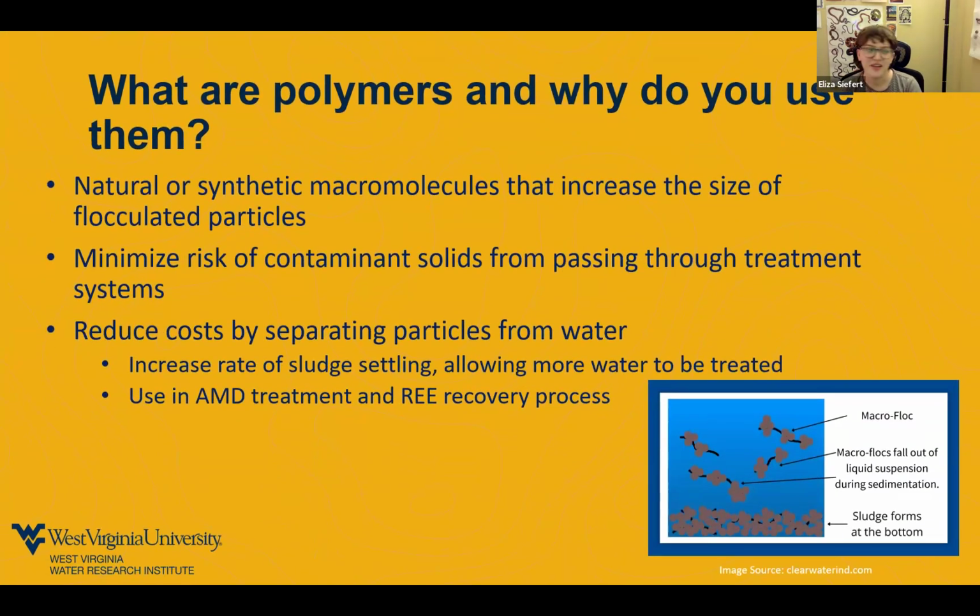Okay, final little FAQ. So what are polymers and why do we use them? Overall, polymers are natural or synthetic macromolecules that increase the size of flocculated particles. The easiest way to think about this is you add floc into water treatment and it essentially acts like a glue for different particles to bind to. Essentially, this glue makes them heavier and allows them to sink, which makes them easier to recover and makes water treatment overall cheaper.